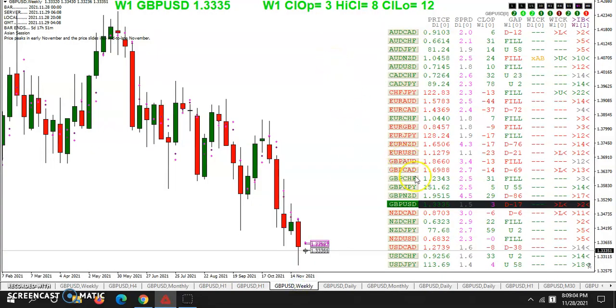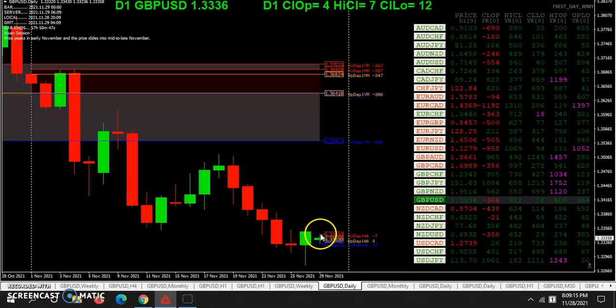Looking at the weekly, you can see we've gapped down, and there's plenty of gaps that haven't filled. We're putting in the opening range here for the week. We are way below the opening range for the year and for the month. Over 200 pips from the opening range low for the year, and for the month we're 347 pips below the monthly open, and about 306 pips below the low of the monthly open range.